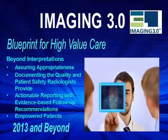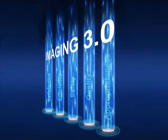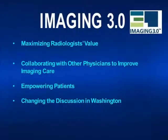And so it's going to be our blueprint for providing high-value care, taking what we do beyond just interpretation of imaging, assuring that what we do is appropriate, documenting the quality and safety of what radiologists provide, coming up with actionable ways to report our results with evidence-based recommendations and follow-up, and empowering our patients. So that's what we see for the future, and that's what we're trying to promote as Imaging 3.0, based on all the pillars that we think are important: satisfaction, efficiency, safety, quality, and above all, probably appropriateness. It's our way of leveraging our expertise to optimize care from the time imaging is first considered until patients and their referring physicians fully understand our recommendation. So maximizing our value, collaborating with other physicians, empowering patients, these are all the things, and obviously the key is our ability to change the discussion in Washington.